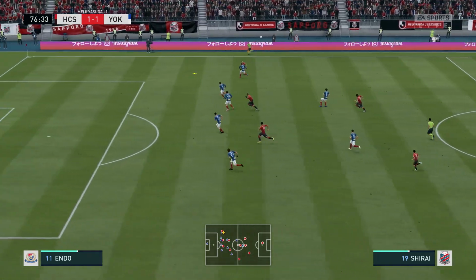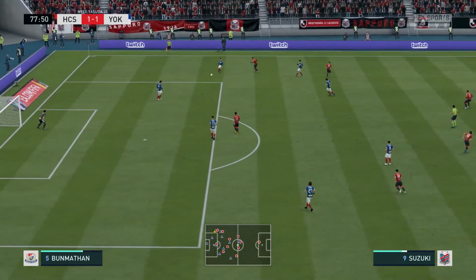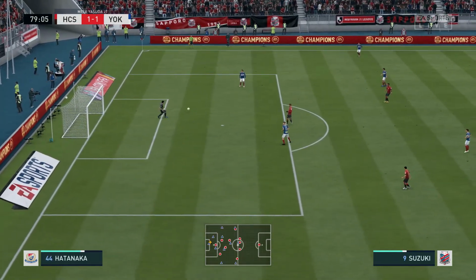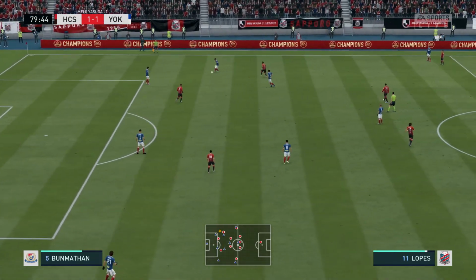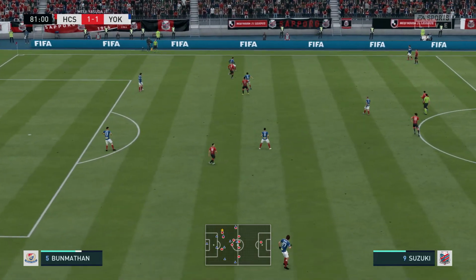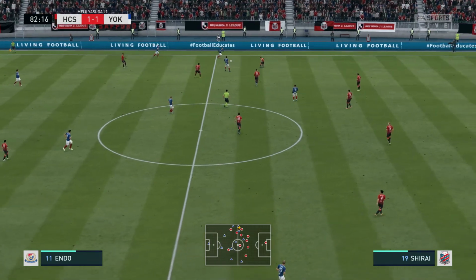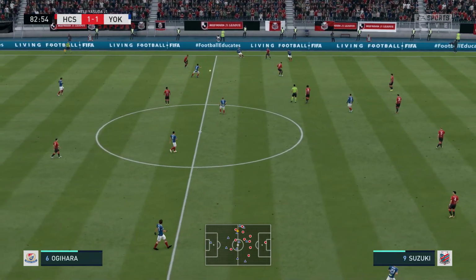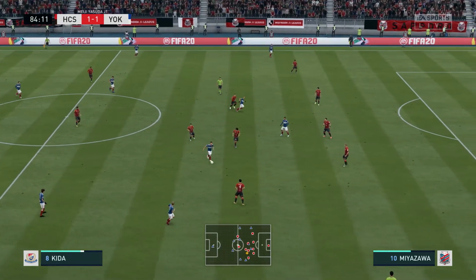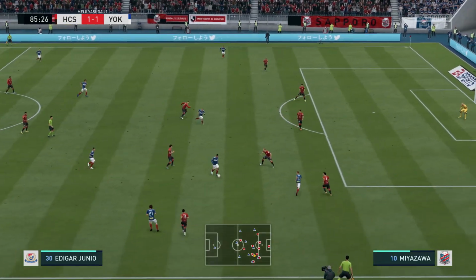Well, fair play. These supporters have stayed with their team. Although they might have expected a more comfortable outing today, they're urging them on here in the late stages. And back it goes to the goalkeeper. Bunmatha. They return Bunmatha. Endo. Kida. Five minutes left, and we're closing in on a really dramatic finale here.